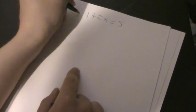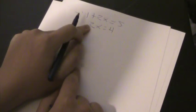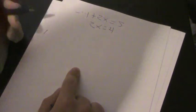Now I'm running out of time, so I'm going to have to speed this up a bit. Let's do multiplication. This is really simple. 1 plus 2x equals, I don't know, 5, right? Move this to there, subtract 1, yada yada, you get 2x equals 4. And how do you get rid of this multiplication? Well, how do you make this equal 1, right? When you multiply 1 by anything, right?